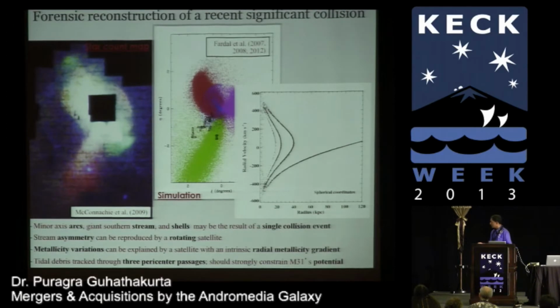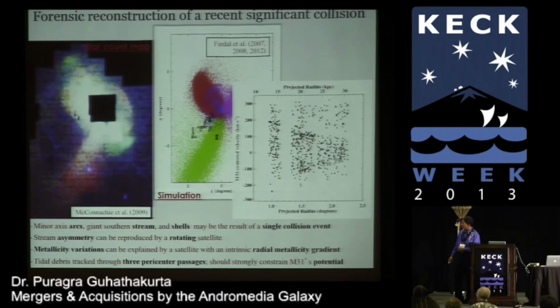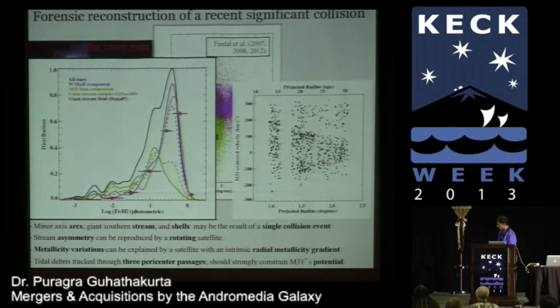And the remarkable thing is we can identify all 3 phases of this orbit in Andromeda. Simulations predict you should see a triangular shape in velocity radius space. What we see in our data is exactly this kind of triangular concentration. So here's another one of these shells. This particular shell represents these red particles. You can see this triangular shape caused by these shells in Andromeda. So we can carry out detailed reconstruction of streams.